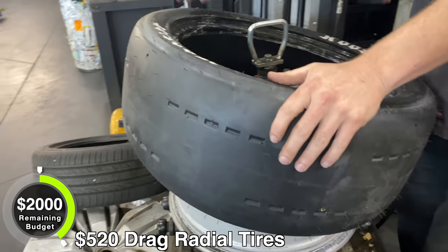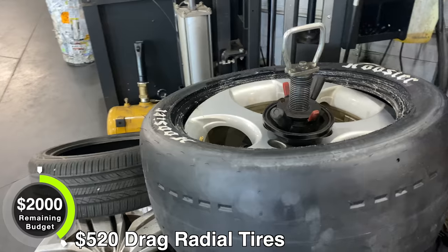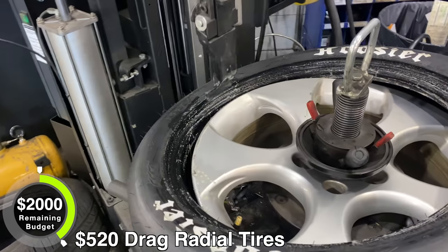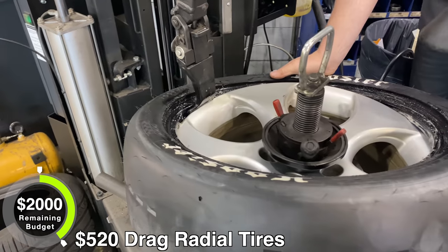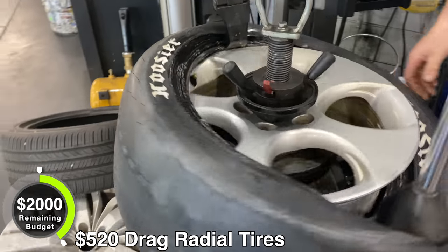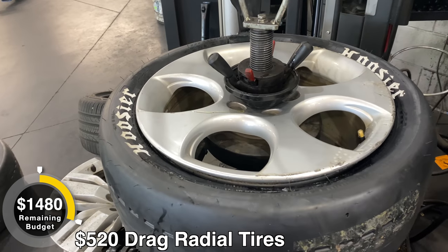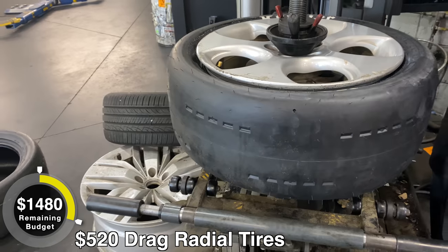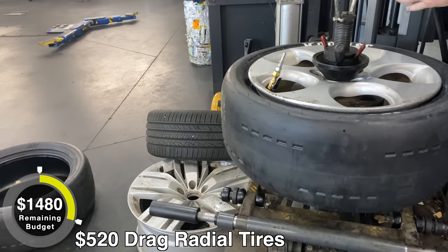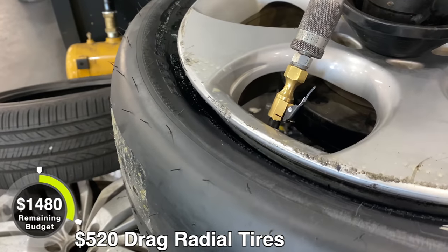These are 225/45/17, which is the factory size of the tire. Unfortunately, when you get into a drag slick or even a radial with a 17 inch wheel, you end up with like a 335 tire because they're meant to go on the back of muscle cars. This was the best I could do without getting new wheels as well, and unfortunately we couldn't go down too small on a wheel to like a 15, which is what I would have preferred, because that won't clear the brakes. So this was, I think, the best compromise, and we're $520 shipped.